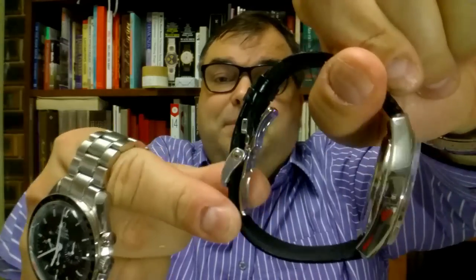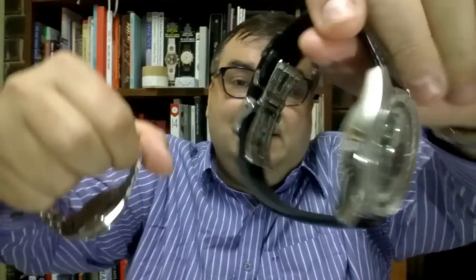The two pieces in question, interestingly enough, both have no date function. Both pieces here, as you see, are 42 mil. The Omega is on a steel bracelet. The Zenith is on a factory leather strap with deployant buckle. The Omega has a non-display back. The Zenith has a display movement.